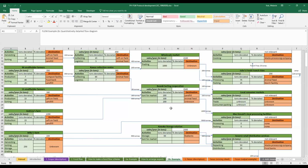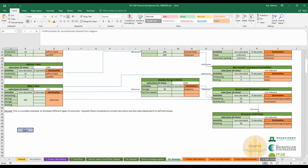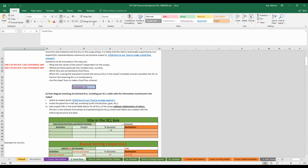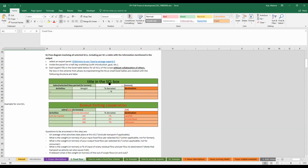So of course, it happens that experts don't know everything. Therefore, we also use the unknown in this. In a later stage, we can always think about whether we need more detail about it and perform an extra study or extra measurements. So we are back to a food flow. At the end, we have a complete supply chain with details, both quantitatively based on estimates and qualitatively, so it includes destinations and mode of transport.